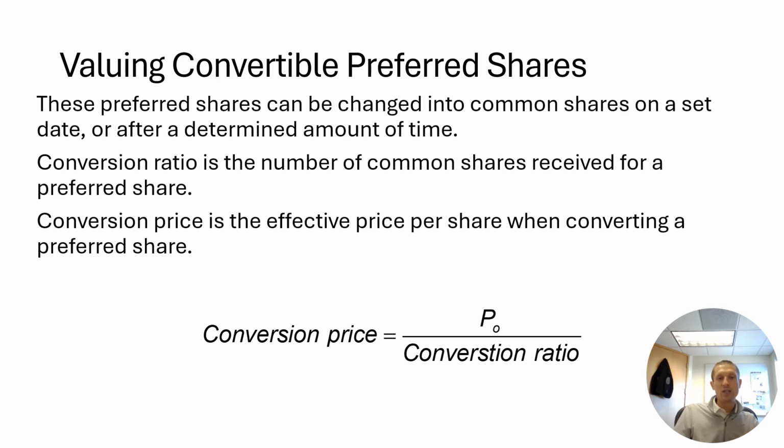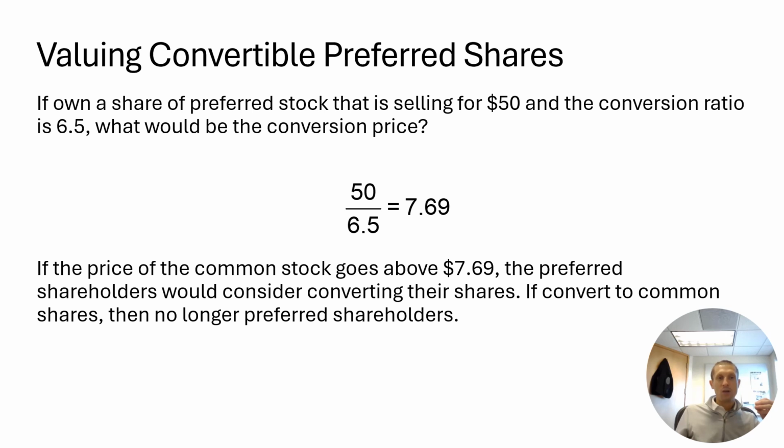So the conversion price is the price that the common stock should be, based on what the preferred stock is and its conversion ratio. If I own a share of preferred stock that's selling for $50 and the conversion ratio is 6.5, what should the conversion price of a common stock share be? Well, 50 divided by 6.5 is equal to $7.69.